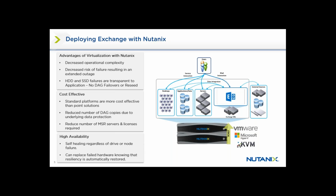And then the big thing with Exchange is high availability, self-healing, regardless of drive or node failure. I'd mentioned this before. Typically when you have a failure in a traditional Exchange environment, whether it's a SAN environment or even physical hardware, any kind of failure in that hardware triggers a DAG failover. They're very sensitive. In the case of Nutanix, we have self-healing that is very transparent to the application. It wouldn't trigger a DAG failover. Business would go along until the next day when you came in and popped that drive in. You want to be able to replace faulty hardware knowing that resilience is automatically restored.